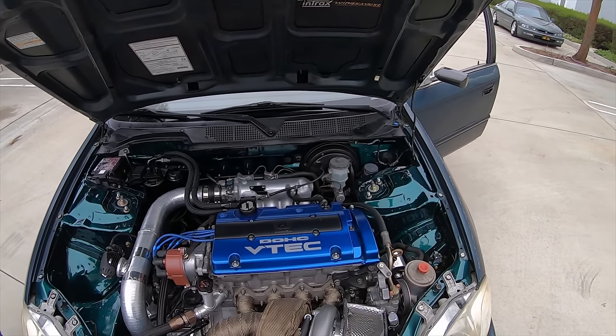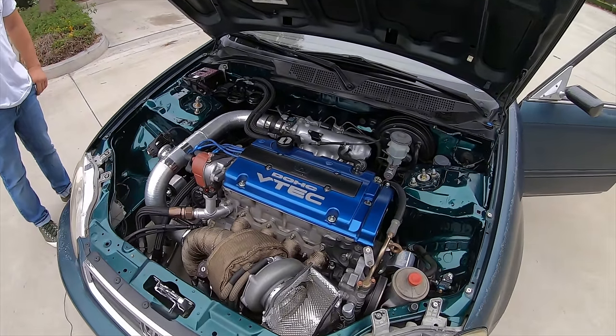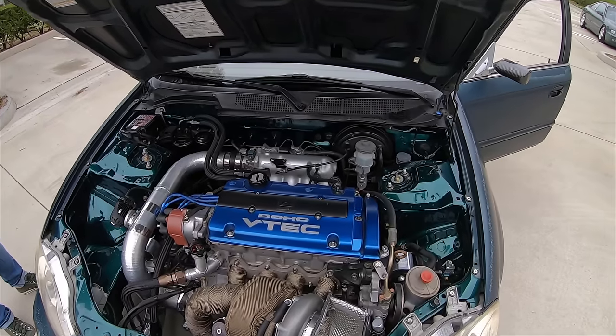And on top of that, you're honest. You're like, this was my first Civic. I'm still trying to figure it out. And so when you did the shifter and all that good stuff, that was pretty fun to see.